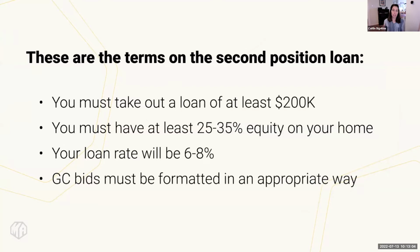So these are the terms on that second position loan. One, you have to take out a loan of at least $200,000. You have to have at least 25 to 35% equity on your home. And your loan rate will actually be, he said that these numbers are slightly off because we made the slide deck earlier in the week, he said the percentage rates are closer to 7.5% to 9%. But again, significantly better than having to refinance your entire mortgage to a 6% interest rate.